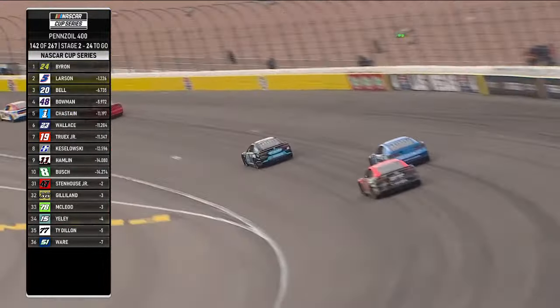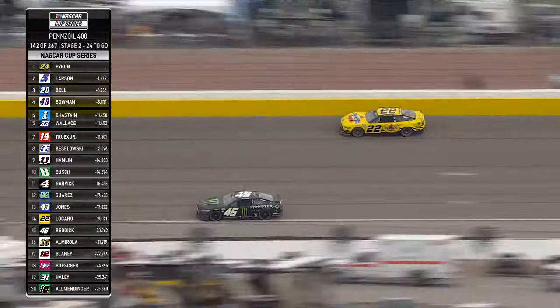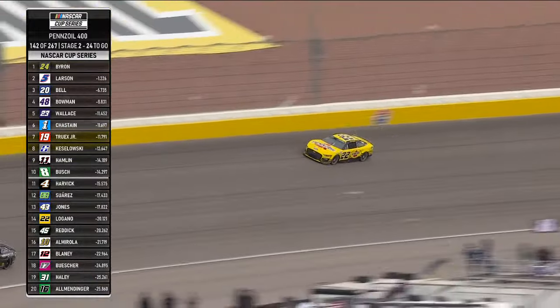We don't see that quite as much with just how much downforce comes off the third car. But that was some good racing right there. Bubba is coming, Mike. And Logano might have got a piece of the wall right there.